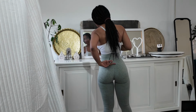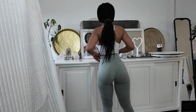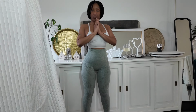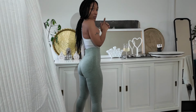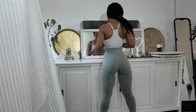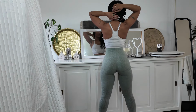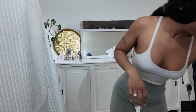This is not bad. Okay, as you can see, the lining is, oh no, something's off here. What's annoying me? Oh my gosh, guys. Like, for real. Okay, I think that's it. It's not bad. Okay, it's not bad. I'm loving the color. It's cute.